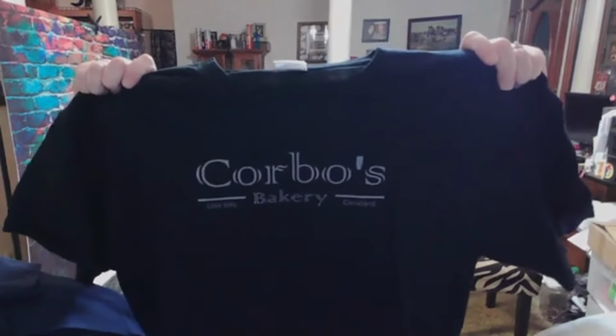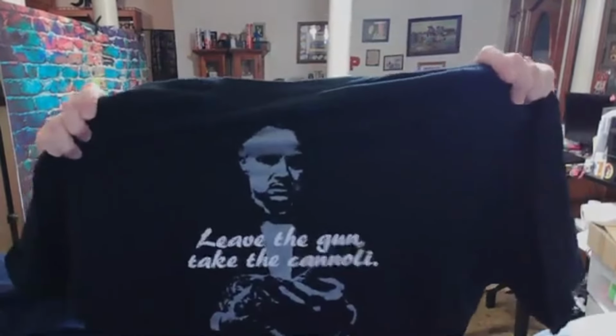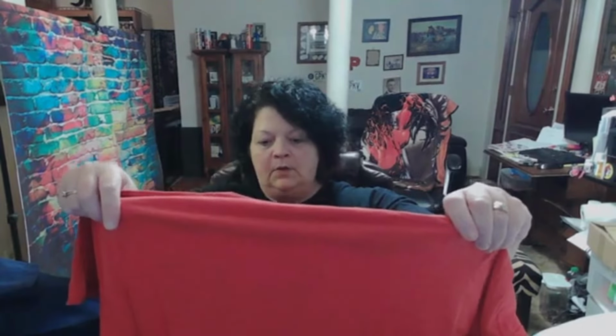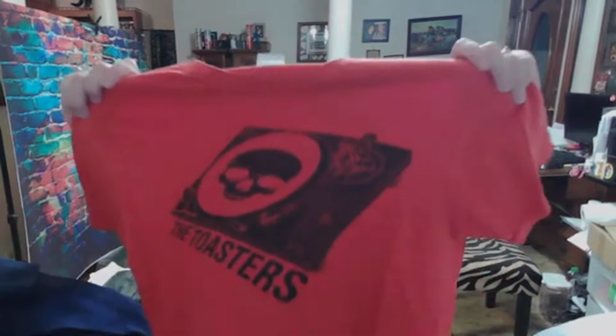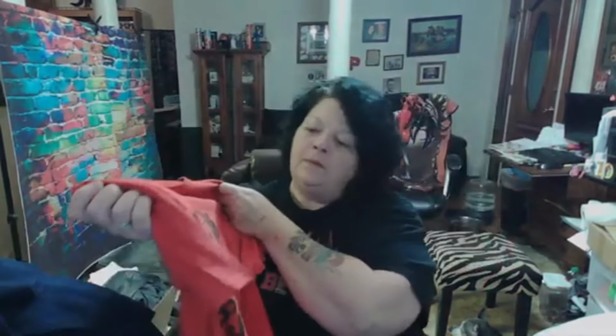Corbo's Bakery in Cleveland. It is just a Gildan tag. Leave the gun and take the cannoli. As I'm trying to read this so clumsily, you guys are looking at the coolest part of the shirt, so I guess it makes up for my blah, blah, blah. Okay, this one is a Gildan, the Toasters. Oh, it's got like a record player on it. That's cool.